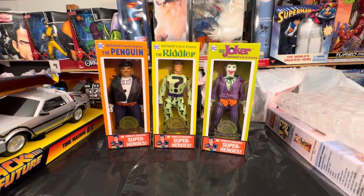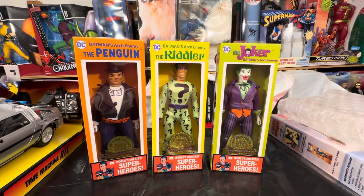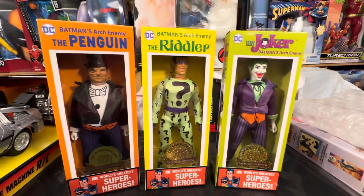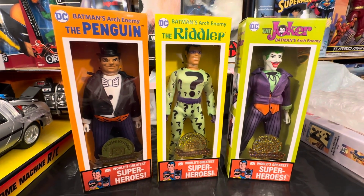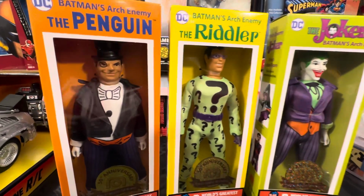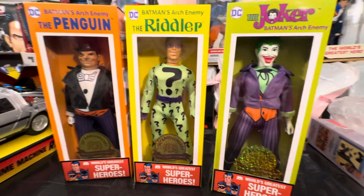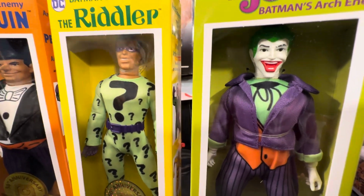It's just fascinating to me why these figures haven't sold as well as the other 50th anniversary figures. And I just kind of want to shed some light on it, because I think the Penguin, the Riddler, and the Joker definitely deserve that attention. And they deserve answers to these questions. And if you're a Penguin fan or Riddler fan or a Joker fan, we want to hear it in the comment sections, guys. We want to hear your thoughts on this, your concerns, your ideas of why these guys are essentially peg warmers. We want to hear it.